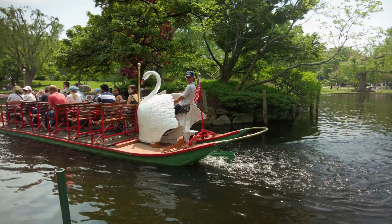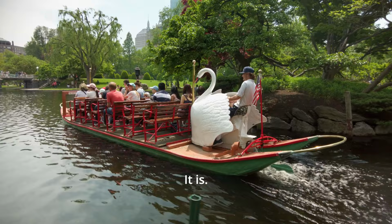Messy but good. We're in Boston. For a second, I thought you were paddling the thing by yourself. Okay. It'd be a lot of work. Well, you are paddling it by yourself. That's a lot of work.